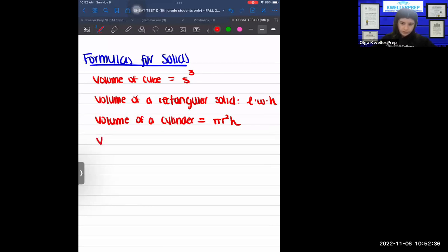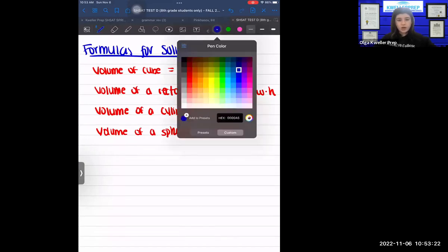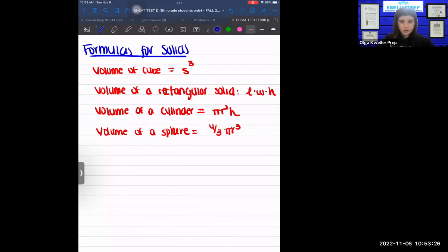Okay, and then we also need to know the volume of a sphere: four thirds pi r cubed. And then some logical things which sometimes come up are the number of sides, edges, and vertices. You should know that a cube has six faces, eight vertices, and 12 edges.